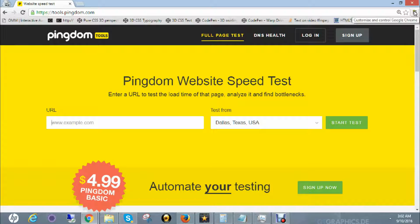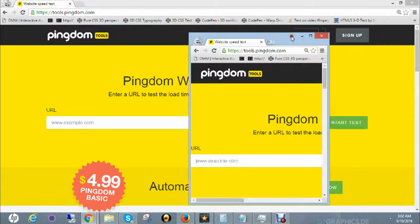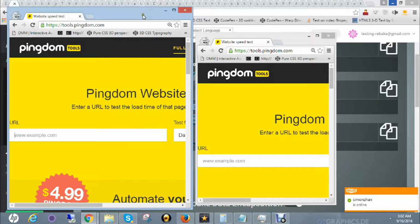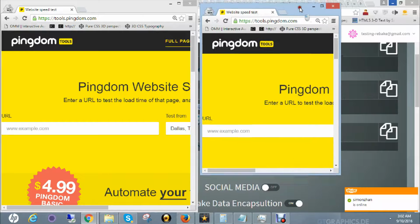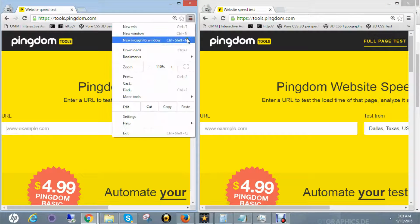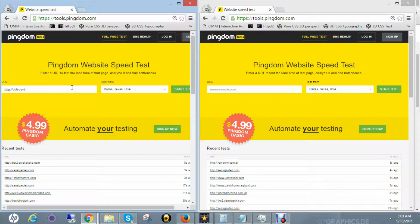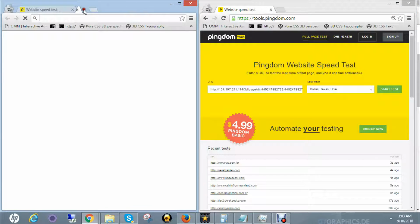Okay, so I'll open a new browser window. So right now I have two Pingdom pages up and running, and I'm gonna do a real side-by-side comparison here. I'm not gonna use any fancy software. I'm just gonna drag my window, and I'm gonna drag this other window. So I'm gonna load up the website. And now I'm going to paste in the rebaked version of this website. So just to test these two websites beside each other, to show you that actually they're the same websites.